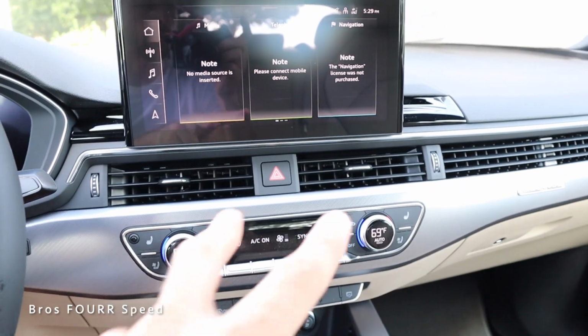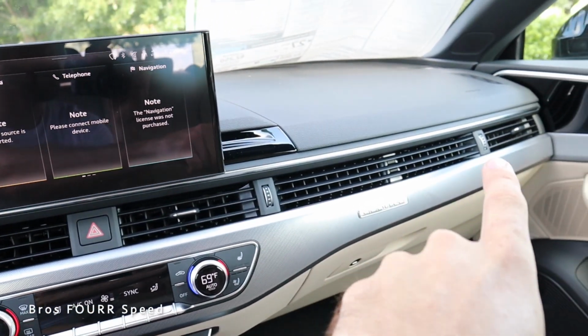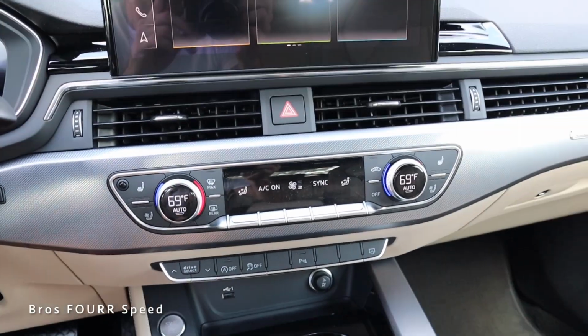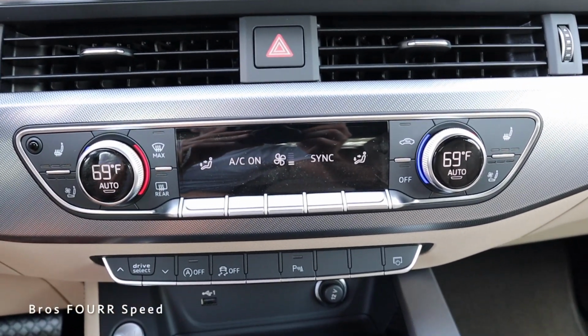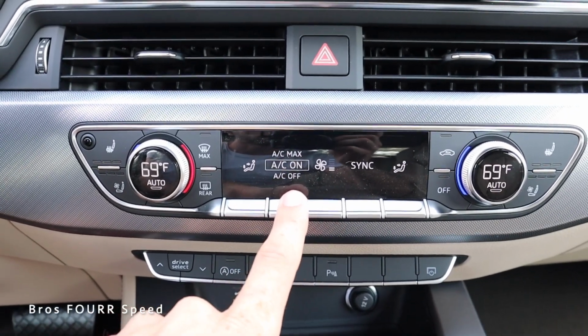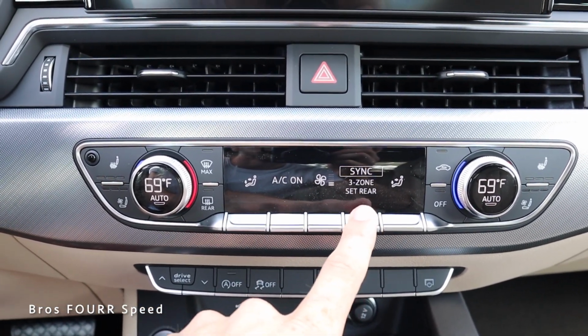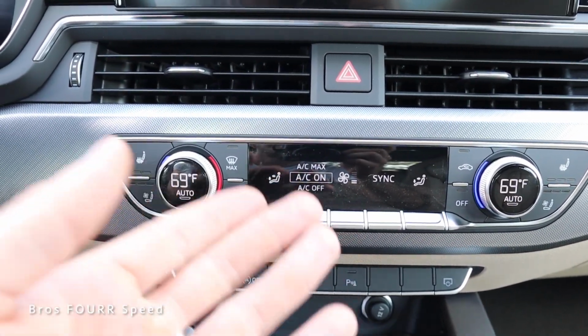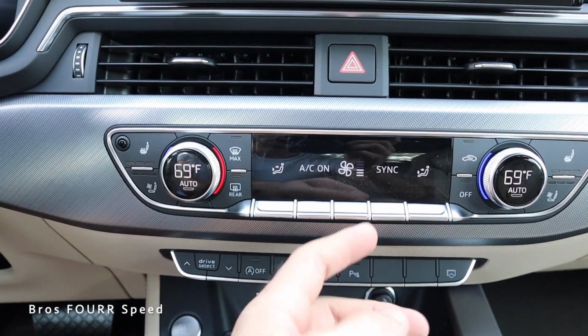And then underneath that are 2 air vents. They continue all the way to the passenger side. So it's one nice continuous strip with the hazards right in the middle. And then all of the climates are nicely placed underneath that. With all the brushed aluminum toggles, you can actually place your finger on them to see where you need to push this button. If you want to get to max or off, you already know if you have to push it up or down, which is great to see.